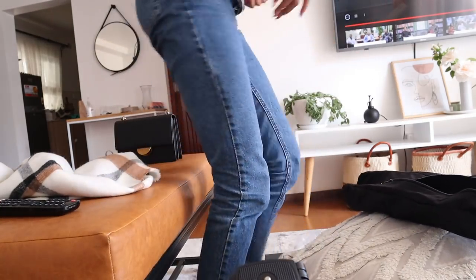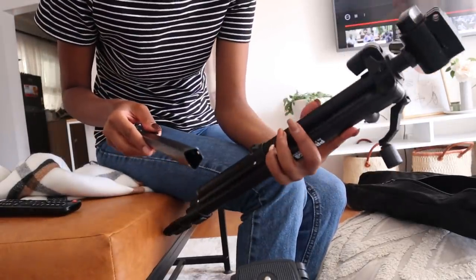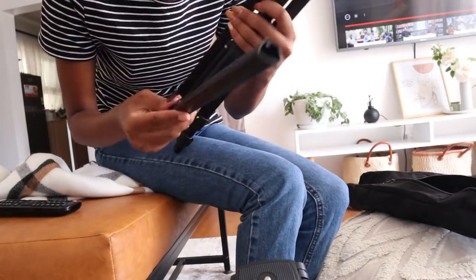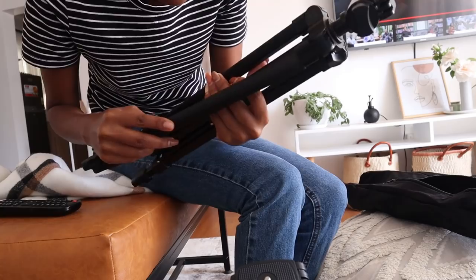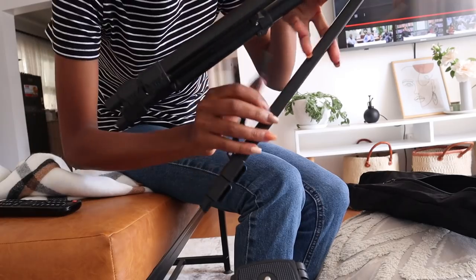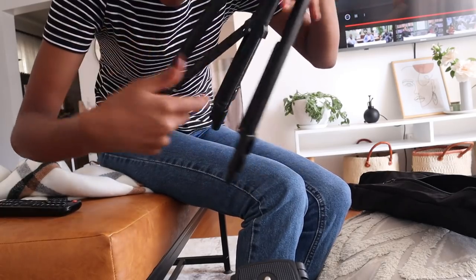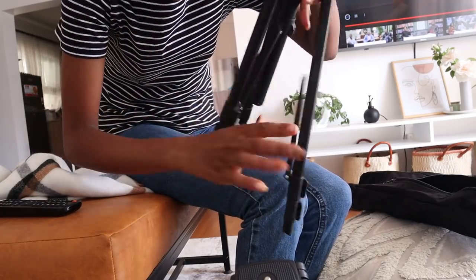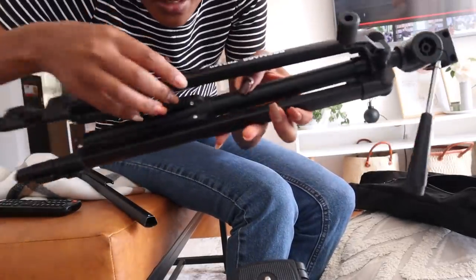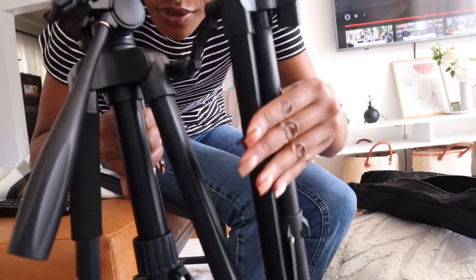Give me a minute. So this is the first tripod I bought just when I started creating content, but there's a difference. It actually broke. This thing is supposed to be here, and it also broke this part here. See, it's supposed to be like that. So this thing is also broken. Let me show you guys the difference. Look at this and just compare the two.